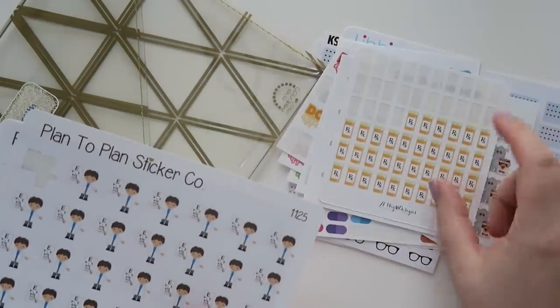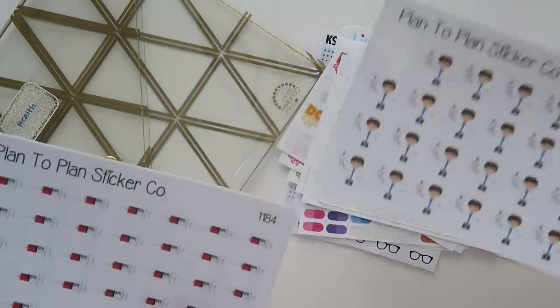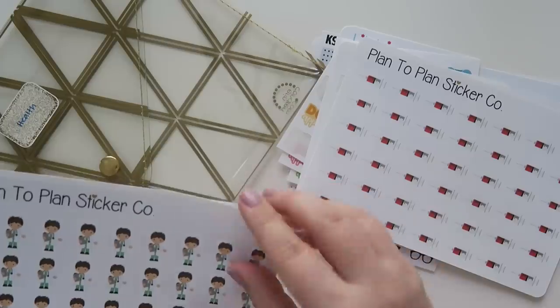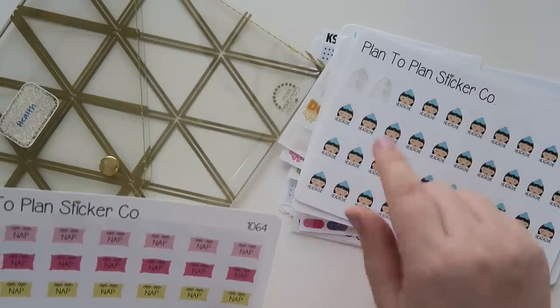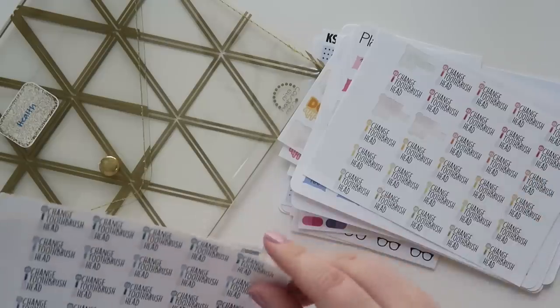And then I've got some more bottles, and this is from A Wig and Designs. And then I've got more Plan to Plan stickers. So it's like a little eye doctor. This is a little syringe, more Plan to Plan, another doctor, headache. Unfortunately, I think I've gone through a whole sheet of these and now I'm on to the next one. And then also Nap, and these chained toothbrush heads.